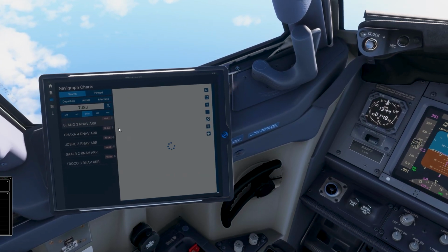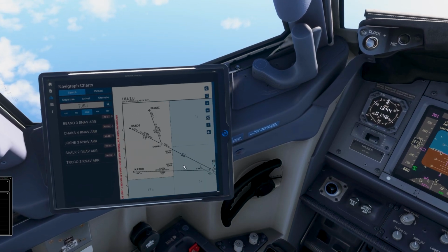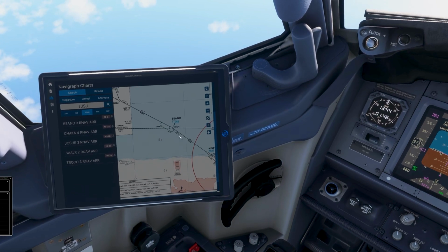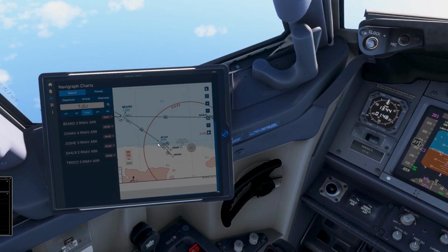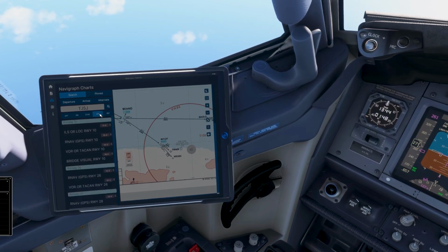Okay, here's our Beano 3, so it'll give you this right now. So we're in between this run, we're going to go Beano at 11,000. Once we hit Beano, we're going to come down to Milet at 6,000, then we drop down to Wesson and then straight in for runway 8. You can see runway 8 is right.